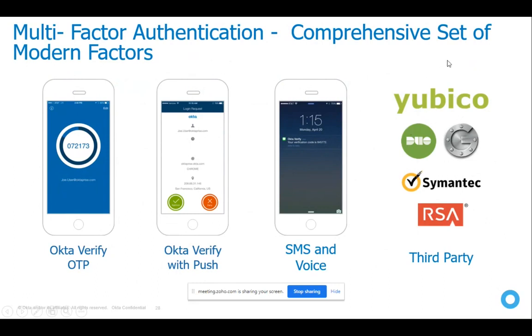On top of that, you can integrate third-party MFA solutions like Google Authenticator, Yubico, Duo, RSA. All of these factors you can use in Okta. And by doing this, we offer granular control, and it also gives flexible policy through strong authentication methods, which will reduce the burden on the end user and increase the adoption and use of the second factor of authentication, thereby improving the overall security of the organization.